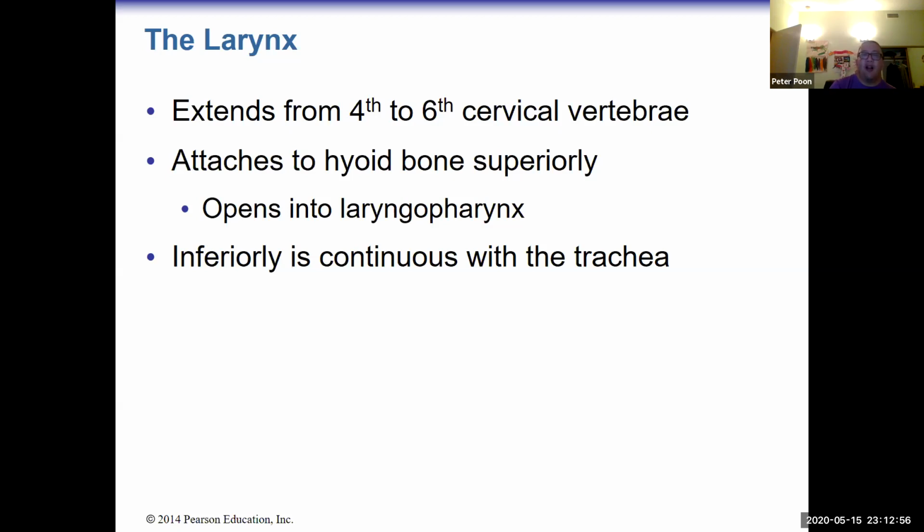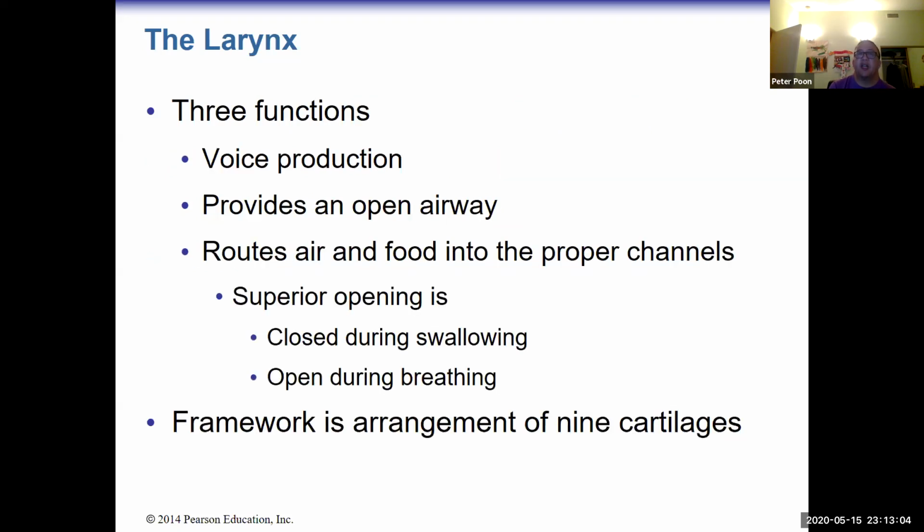Okay, the larynx runs from the hyoid to the trachea. The three functions of the larynx are voice production (when we speak, we're using our larynx, like laryngitis), providing an open airway, and routing the food and air into proper channels. So anything after this, beginning at the larynx, is going to be air only for the respiratory system.